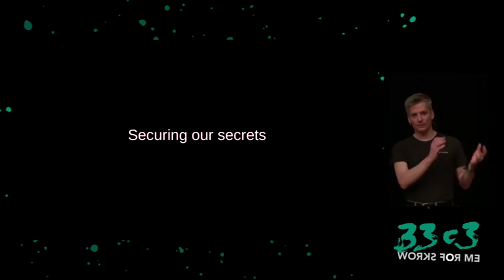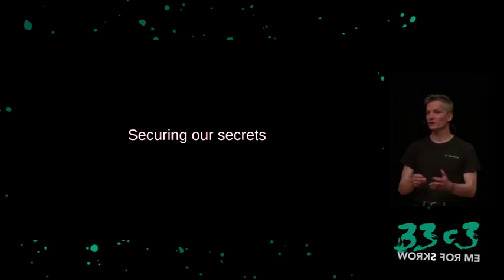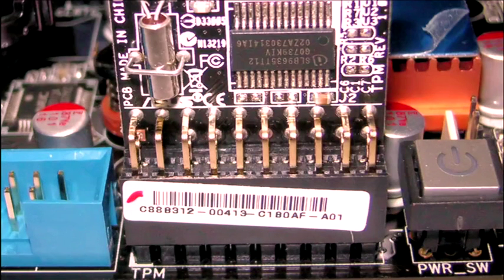So now that we've taken our building blocks and we hopefully have protected the boot process, and hopefully the code that's running is what we think it is, we need to turn to how do we secure the secrets on the machine. And I'm a huge fan of the TPM, the Trusted Platform Module. And I know in the free software community, it's been largely unwelcome.